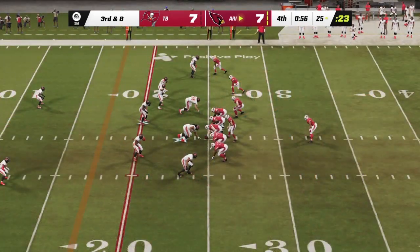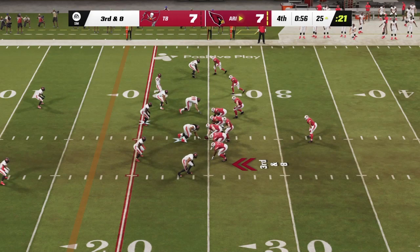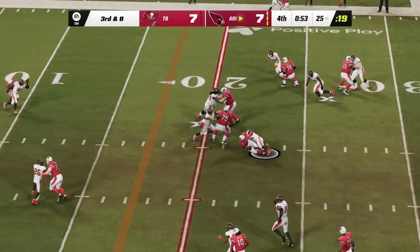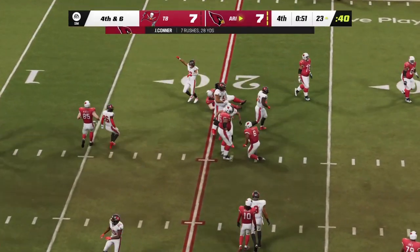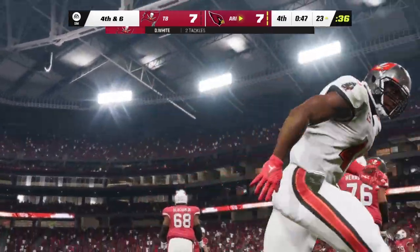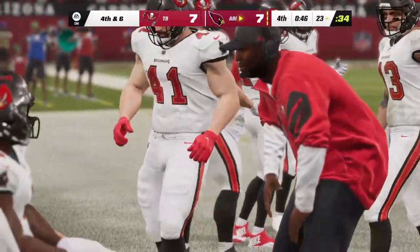And on 3rd and 8, defensively, they're going to beef up the secondary. 6 defensive backs. Connor up the middle. And he'll get this to the 23, but that'll be well short of what he needed. Give him a couple on the run as it brings up a 4th down.